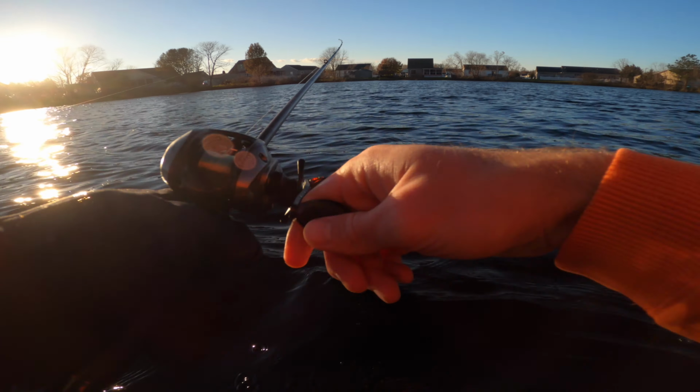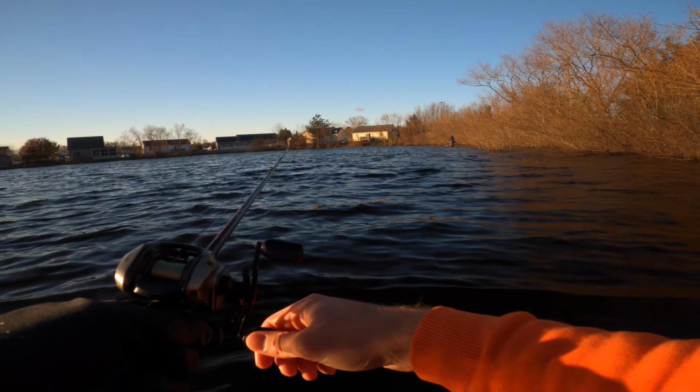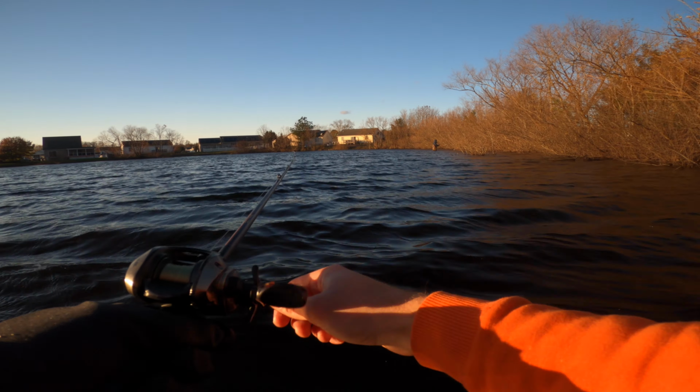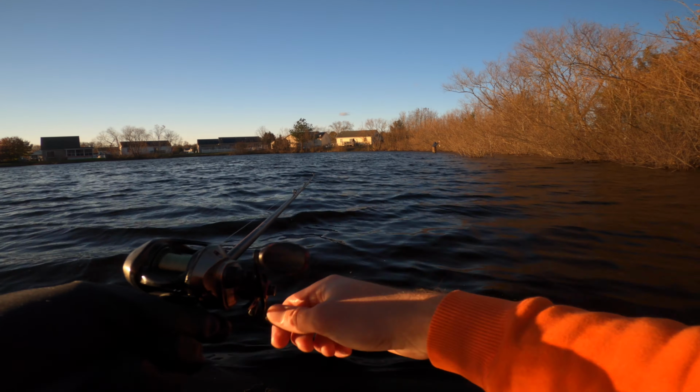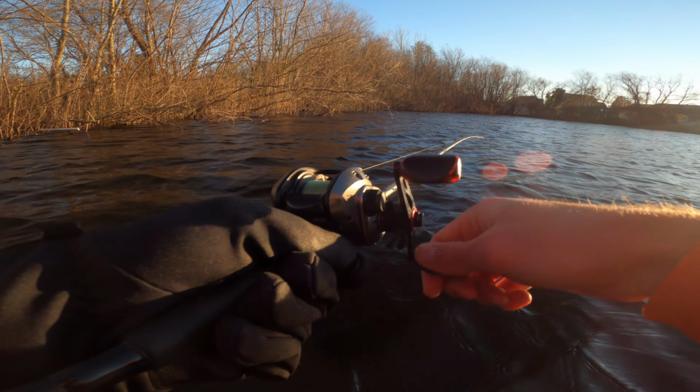12 seconds later. Nice. Maddie's got a good one on down there. 2-1 is the score. About a 2-pounder, I'd say. All right, he's even up. Well, he's not even up with me. He's closing the gap, 2-1.